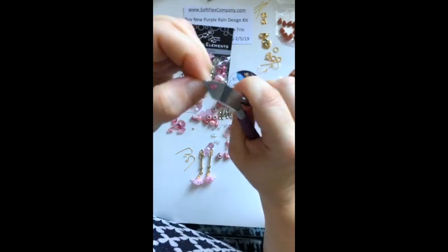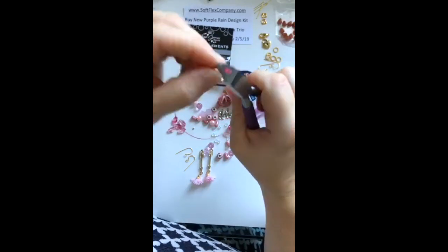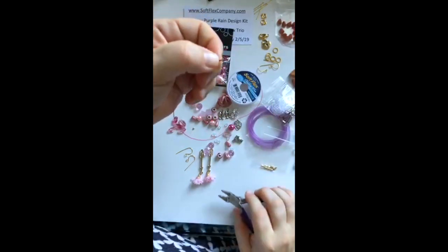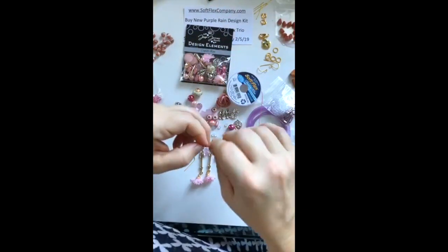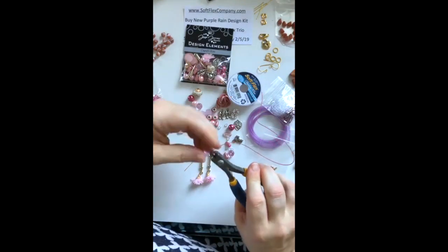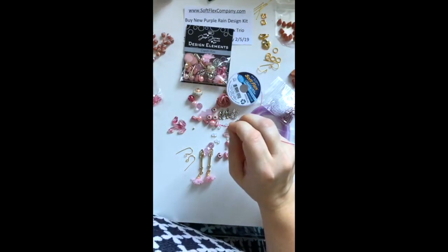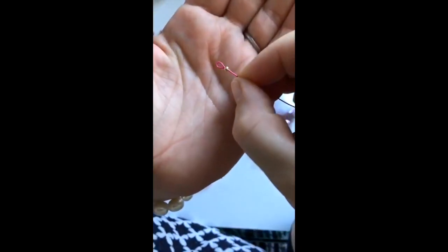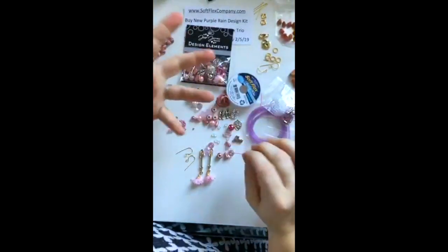Again, we try to do all of our monthly kits so that somebody who's brand new to beading can give beading a try. All you're going to need are some basic tools like magical crimpers, a pair of basic cutters, and then the kit itself will have everything else you need: crimps, beads, clasps. We really want to encourage not only people that already use our products and buy these kits regularly. We love you, all of you, of course, but we want to encourage brand new people to try beading because it's so much fun and it's such an easy hobby for anybody to learn.